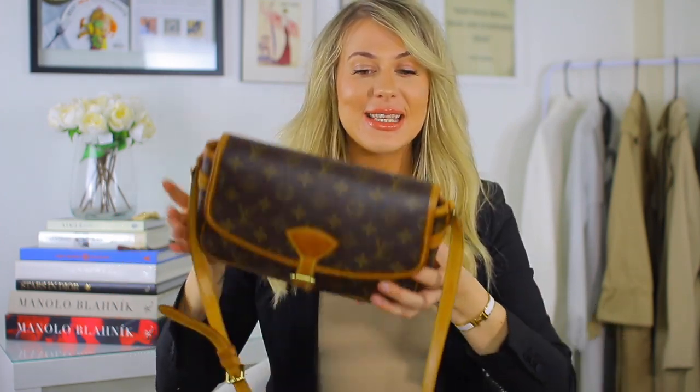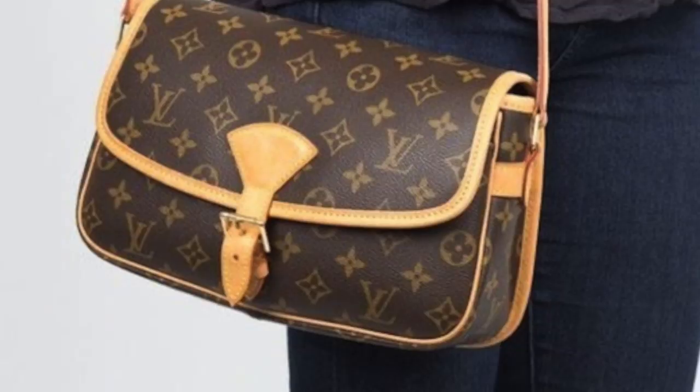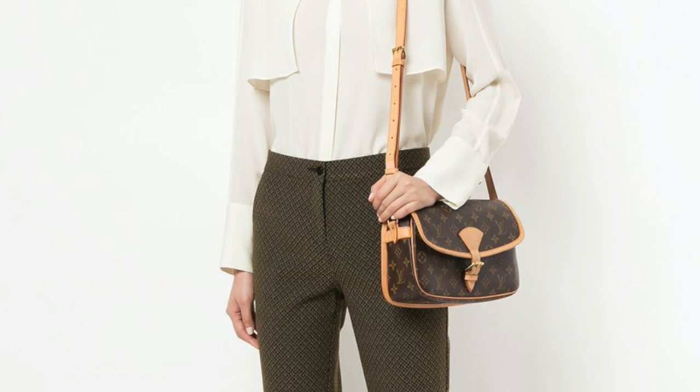And last but not least is the Salone, I think is how you pronounce it, crossbody bag. And you really can't go wrong with a crossbody bag. Also, this bag, again, looks really vintage. Now, these bags are all gonna be bags that you're gonna like if you like a vintage look. I personally do. I think it's absolutely amazing. There are such beautiful vintage bags out there, and these are just some of them.